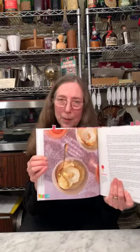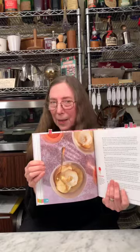Next, Lisa Yockelson's White Chocolate Sheer Bliss Ice Cream. This is a really amazing ice cream. Here's the photo of it. And it's the only ice cream in the book that actually has the same name as the title of the book, Ice Cream Bliss, because it is blissful.